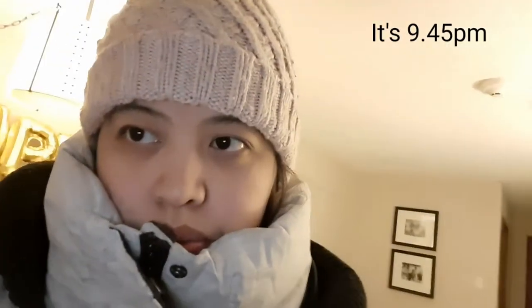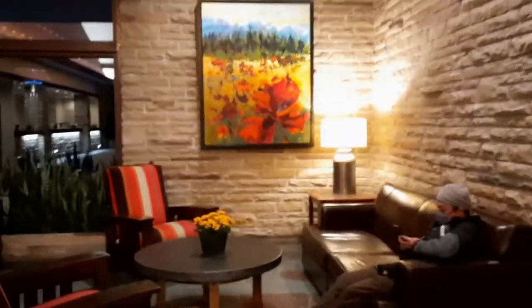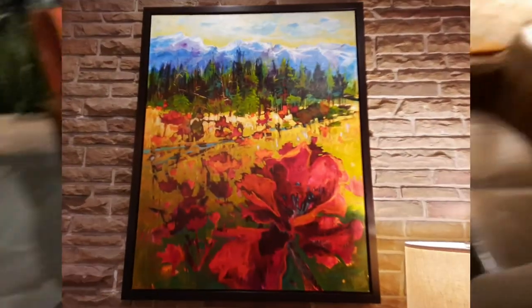That's so awesome. So we're going to the planetarium. We're going to start stargazing. We're walking to the planetarium. Where's the planetarium? Look at the sky. I cannot see any stars yet. We are here at the main lobby. We're just waiting for our tour guide to pick us up for the Jasper Planetarium.